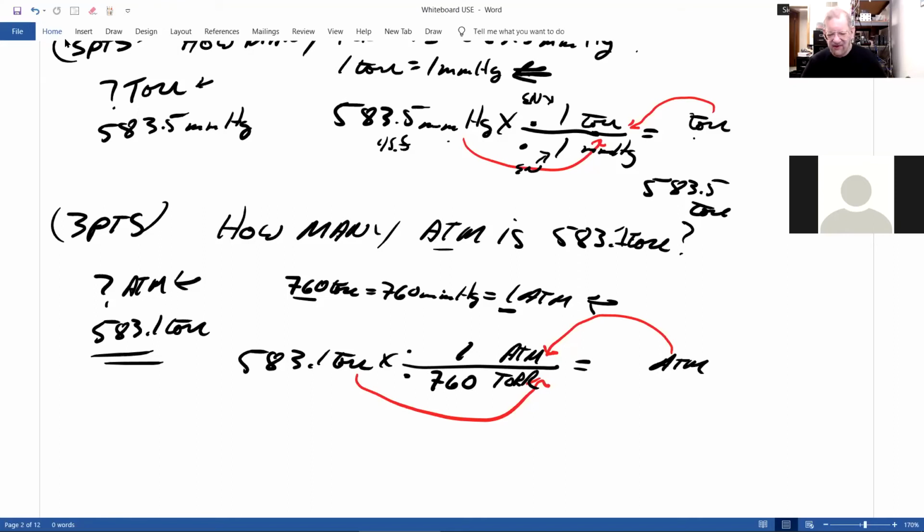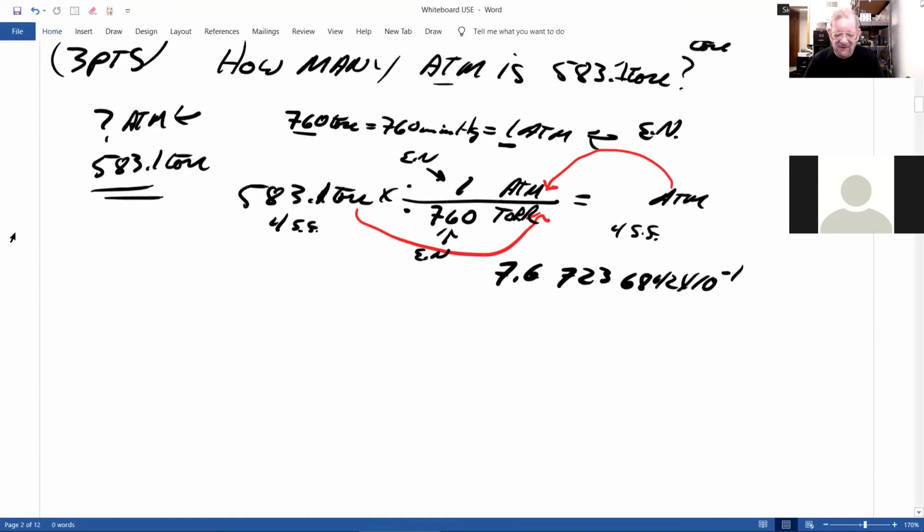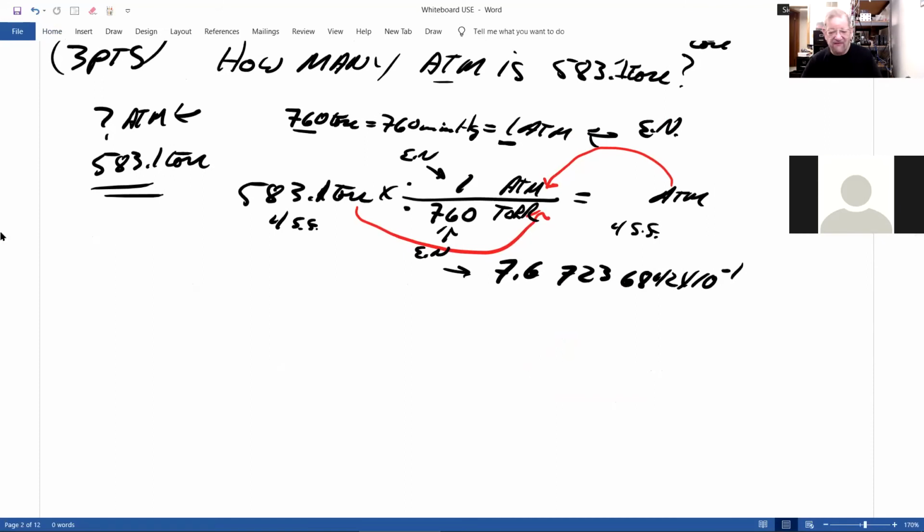Now, all the numbers in this are exact numbers, which means this is an exact number, this is an exact number. And therefore, this has how many significant figures? Four. So my answer better have four significant figures. So if I take up my calculator, which I will, I put in the numbers, which I am. My calculator gives me this number. And that's the number it gives me. I'm going to let you round this off to four significant figures.